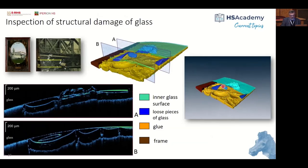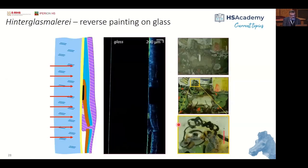The glass is all above. We can see it visually, of course, and we have identified here these loose pieces of glass, and this yellow is glue, with these characteristic structures caused by too strong adhesion. And another example, this is so-called reverse painting on glass, where the problem was, again, the loss of adhesion between glass and this paint. These are places like here where we have this very strong signal. These are just completely delaminated structures. Also, we have some traces of consolidation here.